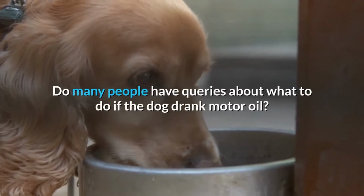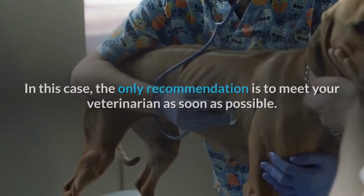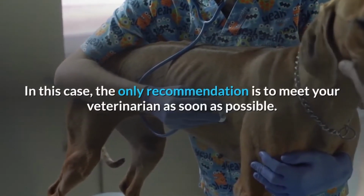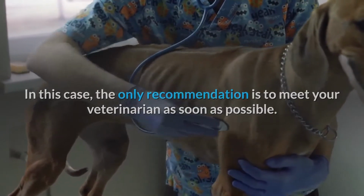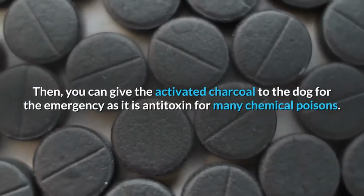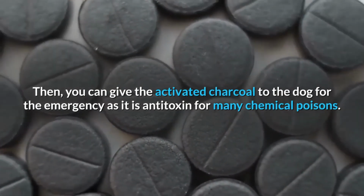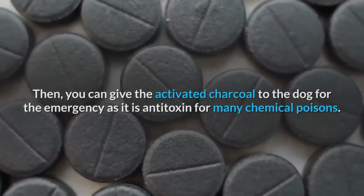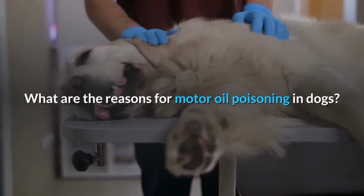Do many people have queries about what to do if the dog drank motor oil? In this case, the only recommendation is to meet your veterinarian as soon as possible. Then, you can give the activated charcoal to the dog for the emergency, as it is an antitoxin for many chemical poisons.